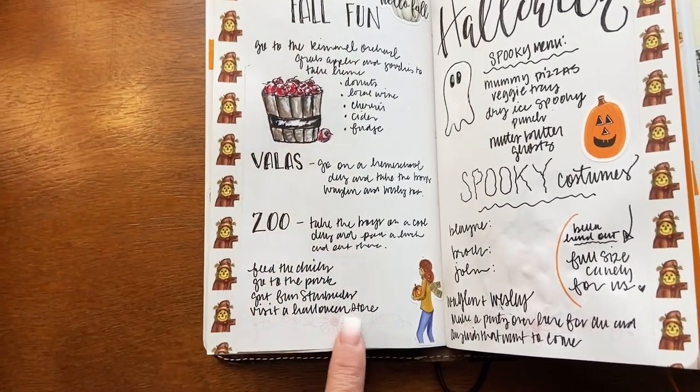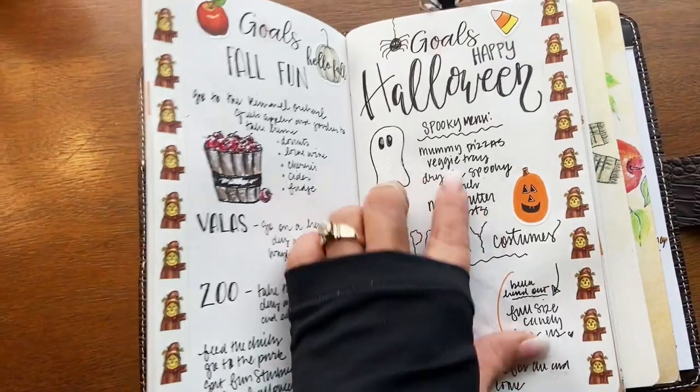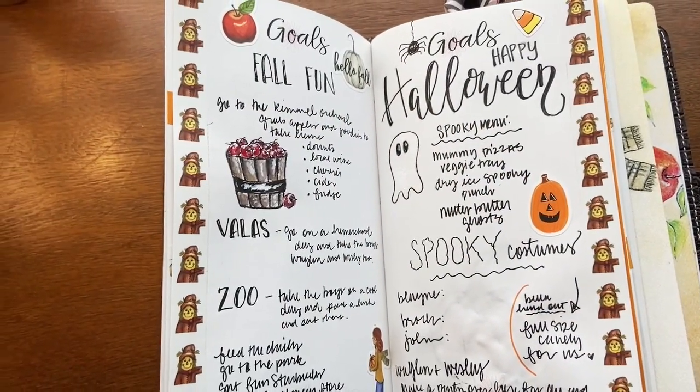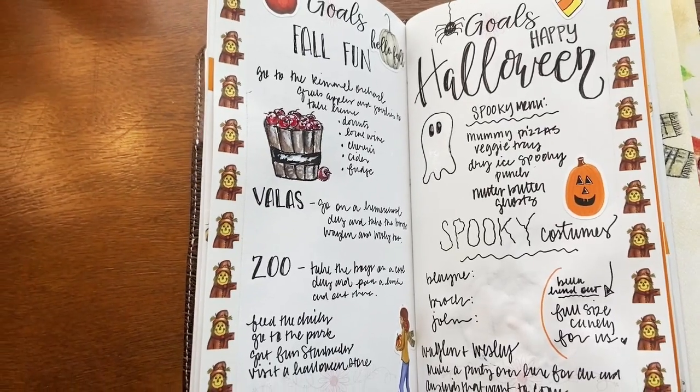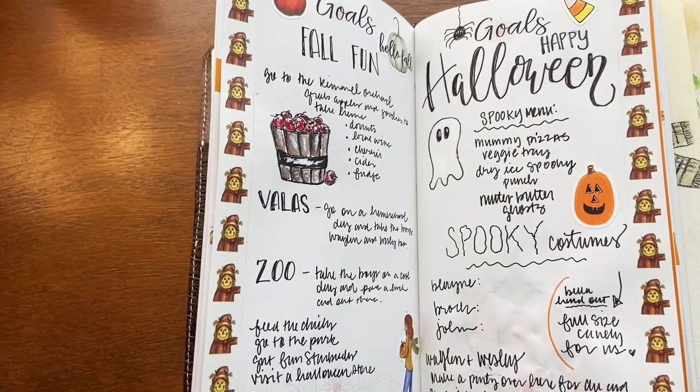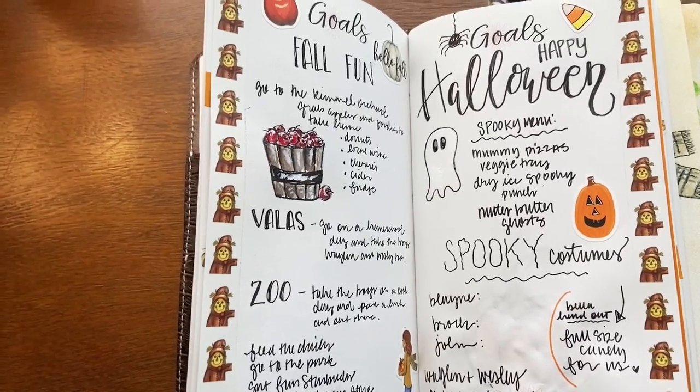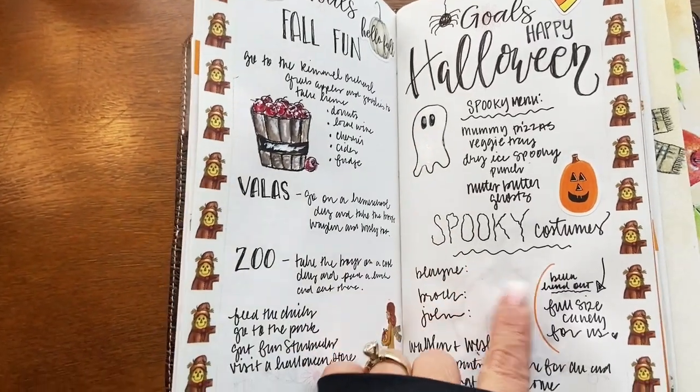They love doing that. And then I wrote down my Halloween plans for the boys of what we want to do. So, spooky menu. We always do mummy pizzas. It's tradition. A veggie tray, dry ice spooky punch, Nutter Butter ghosts. Stay tuned for that.